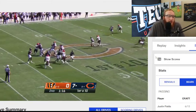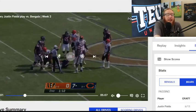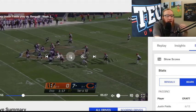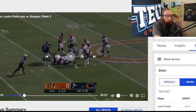They've got 2 timeouts, so they can do whatever they want with 1:16 left here, and then he gets brought down for a sack. That's what you definitely cannot do. You cannot get a sack right here. Let's see. Was there anything open that he should have gotten the ball out quickly? Can't really see it. We don't have the all-22.